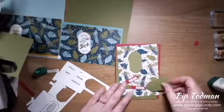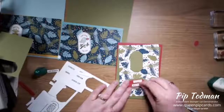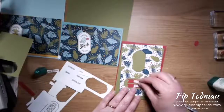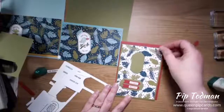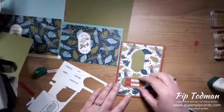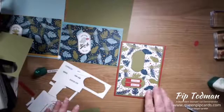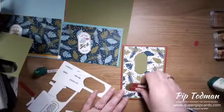So I would put this behind here, and then I'd put my tags on the punch. Do you see what I mean? Like this. So it looks like it's a solid piece that's almost cut out. Or in fact, you could cut it out and have it as a hole in your DSP. That's also another possibility. In fact, that might look nice.